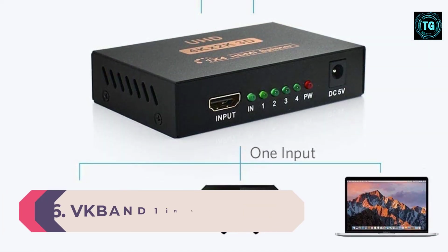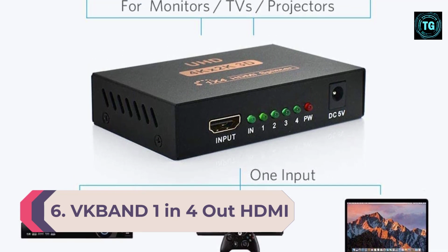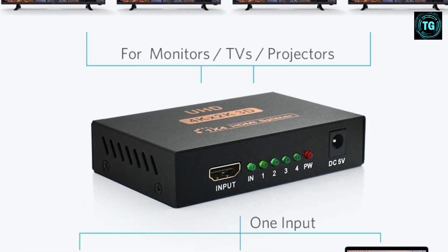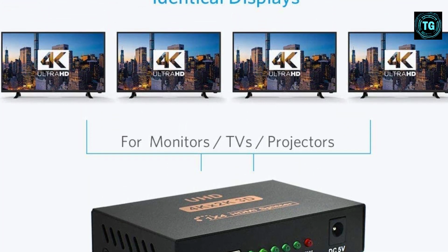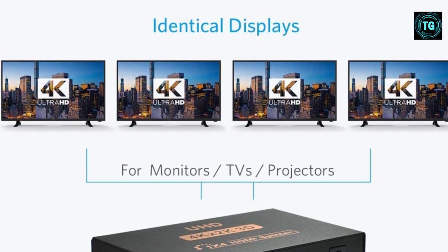Number 6. FKBand 1-in-4 out HDMI splitter. FKBand is a bit of a small and new brand when compared with other options available out there when it comes to HDMI splitters and other similar accessories offered by it. This FKBand HDMI splitter is a fairly high-end HDMI splitter since it is made for heavy-duty usage.